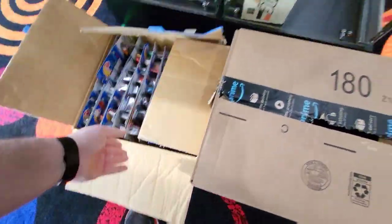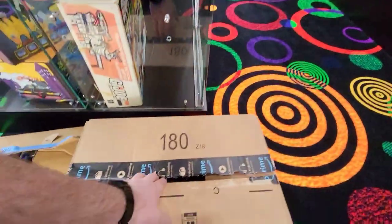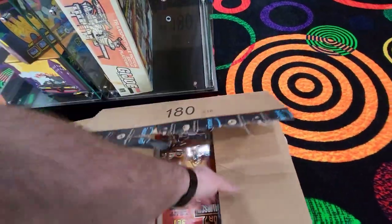And last but not least, the biggest problem is trying to get all this stuff cleared up and out of the way before people get in here.